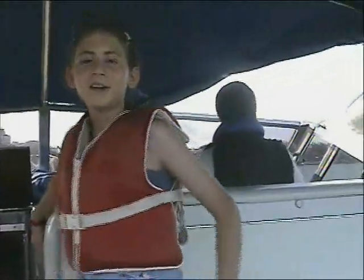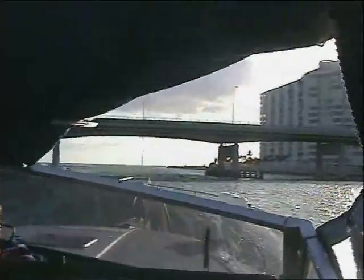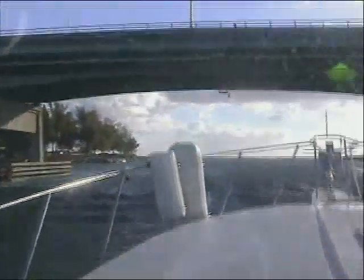When you couple this with the fact that we were going through the inlet when the tide was going out against the waves, then you have a phenomenon where the waves set up short, steep, standing waves. They don't look dangerous because they don't really move and they don't break, but there's a lot of power there. And as you can see, I'm at idle speed as we go through the inlet.